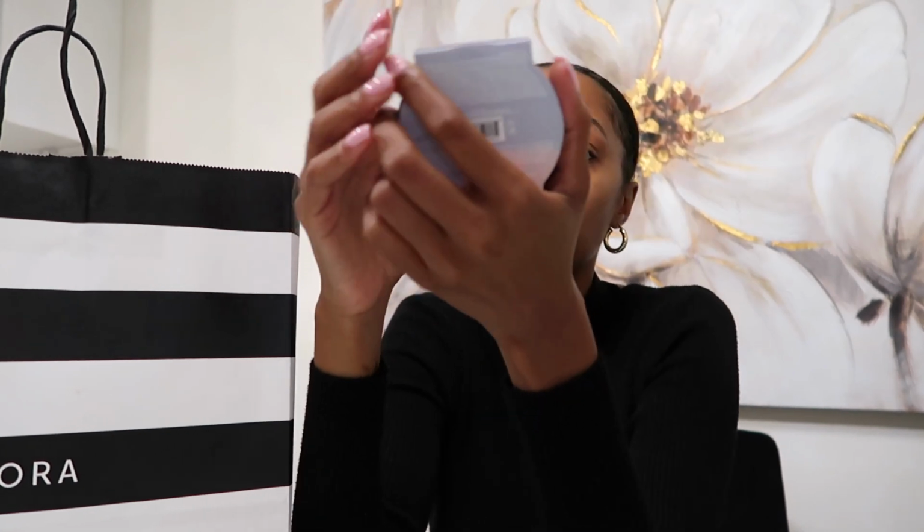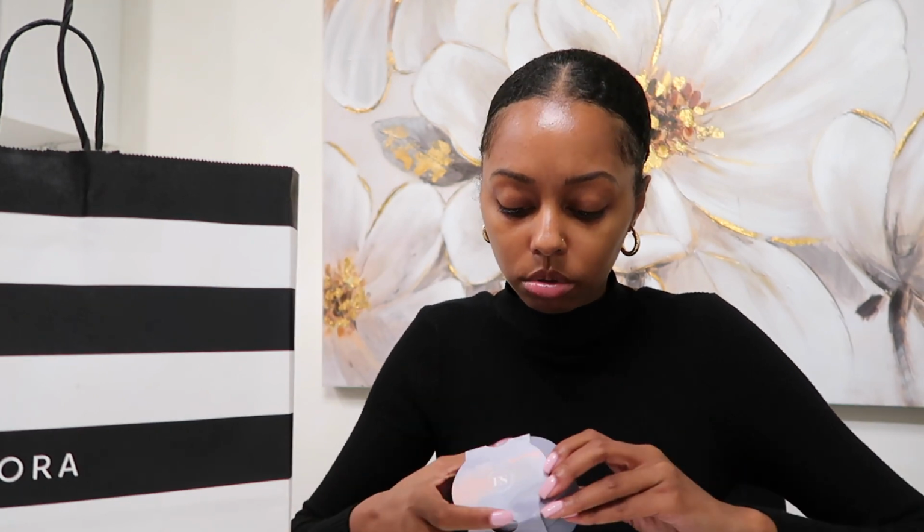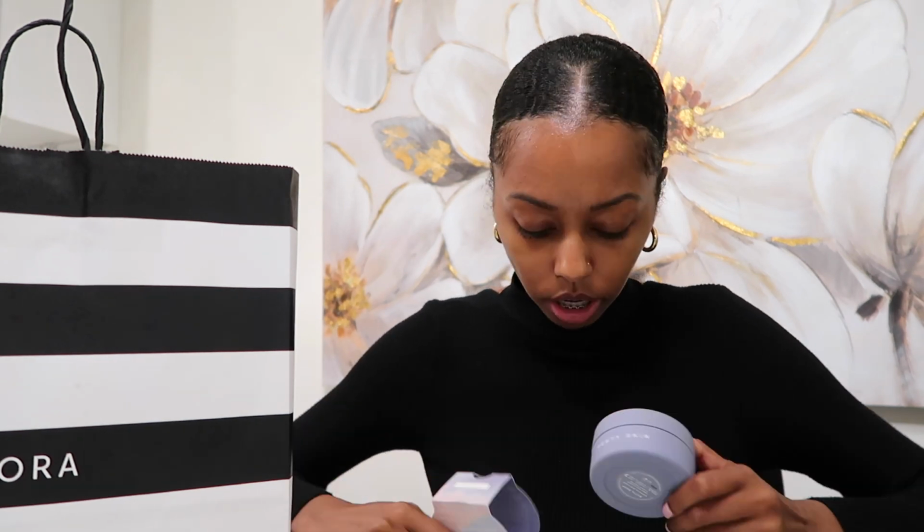Oh, and then I got just a small thing of the Fenty. This is the Fenty Skin Butter Drop Whipped Oil Body Cream. I've never tried this. I got the small size you can just drop in your purse. I was like, let me try it first and see if I actually like it, and if I like it, I'll buy the bigger one. I've heard it was really good, and honestly you can't go wrong with anything Fenty, so it has to be pretty good. But again, I just wanted to try it first.